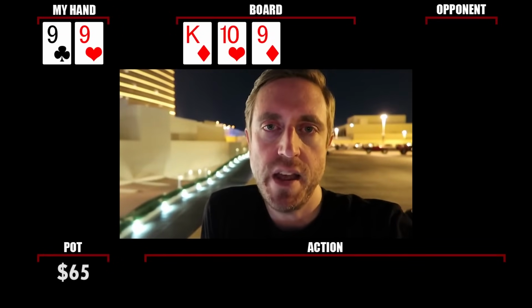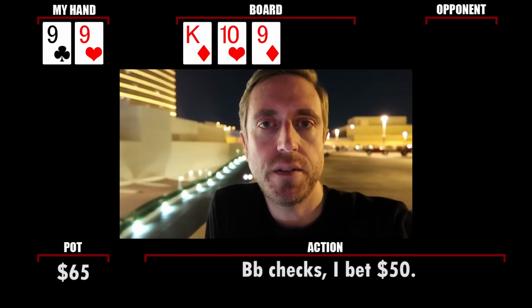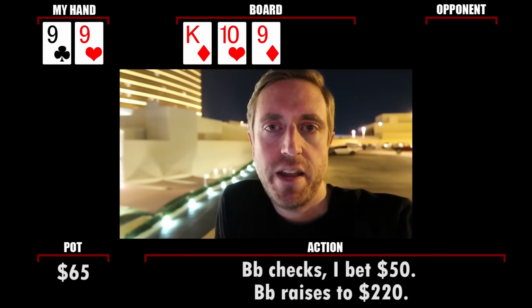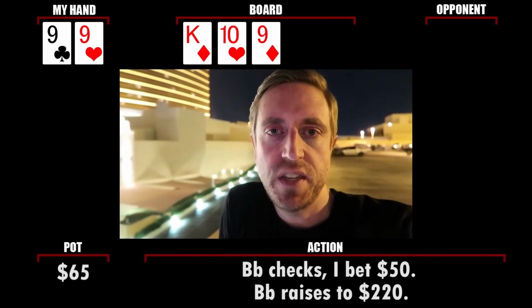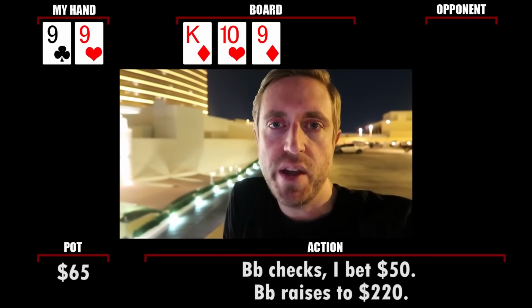He checks it over to me, and I size a little bit bigger, size it to $50. Big blind decides on a check raise. He makes it $220 to go. Bit of a decision, but I think I like flatting here a little bit to keep his range wide. If he flopped a straight, then we're in so-so shape. We still have decent equity, I suppose, but kind of just want to see what develops. So I go ahead and flat call.